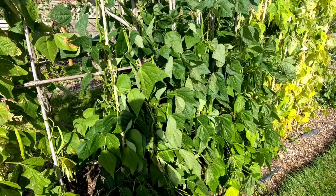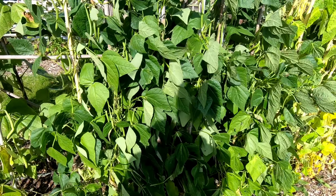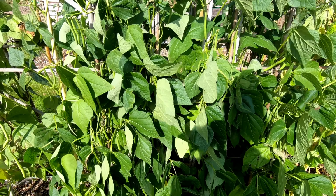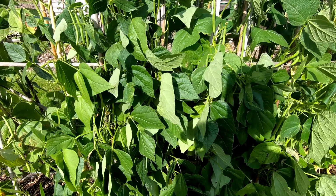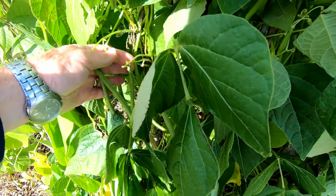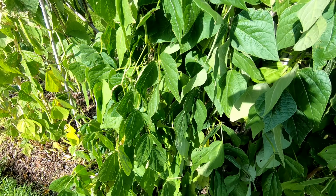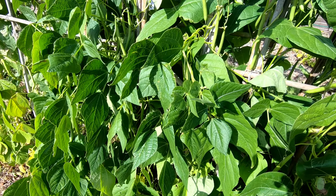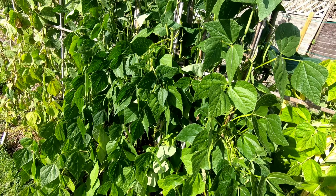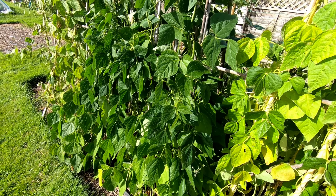On the other hand, these Python ones have stood up to the wind an awful lot better, and I have to admit I did buy them as a purple podded bean, and they're not, they're green, but we've had a good harvest from them and they produce some really nice beans, and they're still producing a nice crop. And I'm guessing in a year when it wasn't particularly windy, they'd produce a decent crop following on from Cobra.